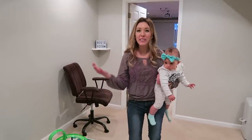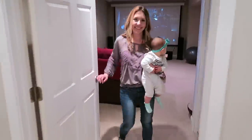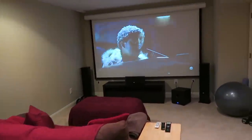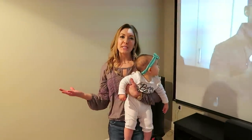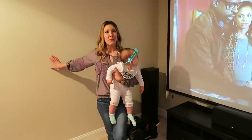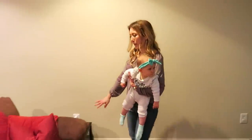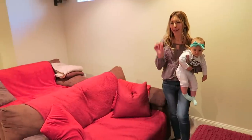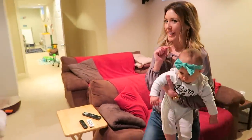All right, and then this is my husband's favorite room in the house, his movie room, man cave. This is one of those rooms this spring or summer we actually want to do some updating to. We haven't painted the walls in here, and we really want to get some new couches. The ones we have right now were our old furniture from our very first home together. And I think we want to get some actual movie seating in here. So stay tuned, there might be an update on that.